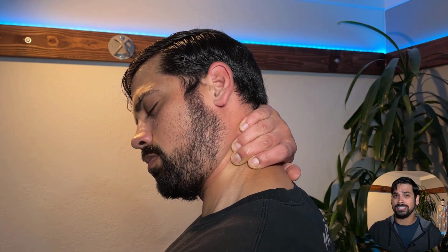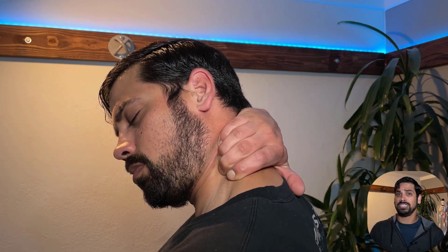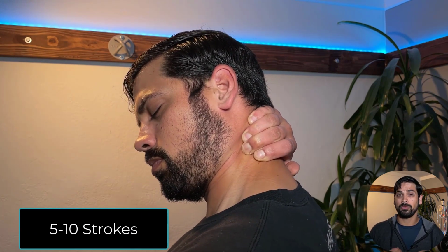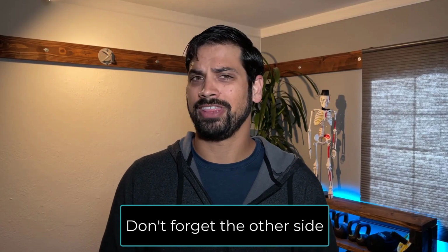What it should feel like is you're basically peeling the muscle towards the back, which again is going to help stretch it out a little bit, but also open up the fascia restrictions. Try to perform 5 to 10 slow stripping techniques before moving on. Now from here, go through it, but now work the other side.